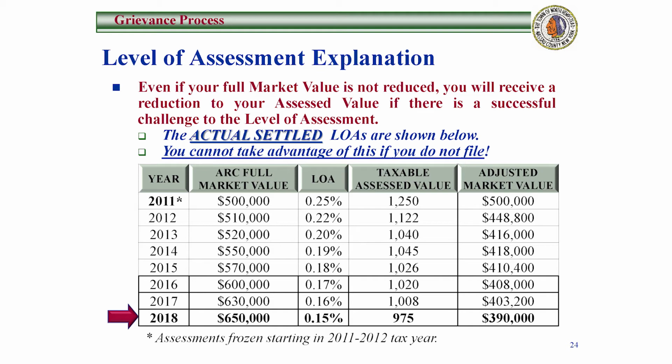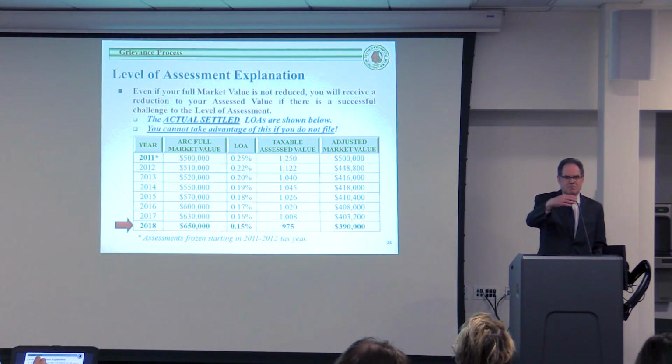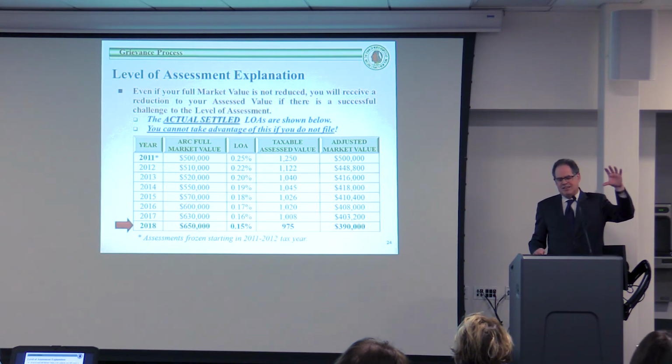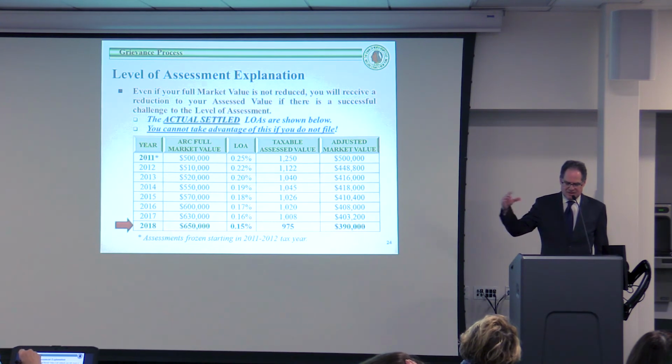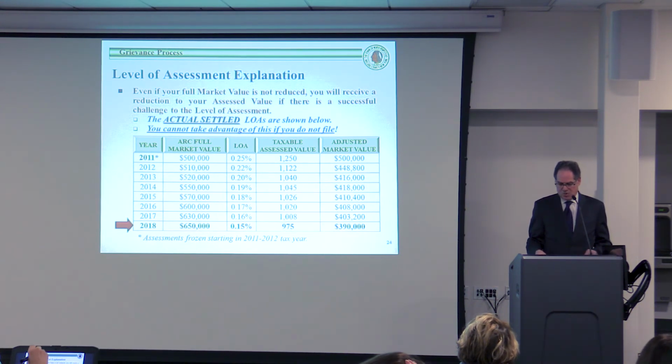So ARC would presumably come up with a new market value, then apply the lower level of assessment, and come up with a lower taxable assessed value. And then once they have these lower taxable assessed values, they simply transfer them back to the Department of Assessment's assessment roll. And then, as I said, the Department of Assessment sets everything at 1/4%. So when they get these lower taxable assessed values, they simply convert them to a new market value by multiplying by 400. So that's the way things seem to be happening.